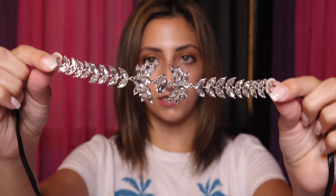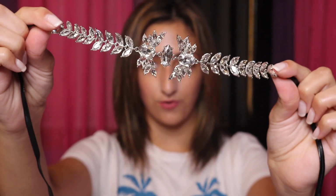The first thing I got from them is this really pretty necklace that hopefully you can see in the camera. It's choker style, so you just wear it like that. I don't know what I'm going to do with these really long strings though. That's my only complaint about this. But maybe you could cut them and then tie it accordingly how you need it.